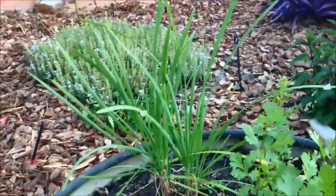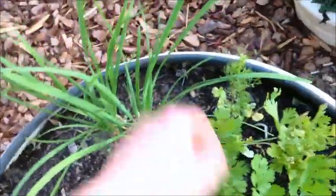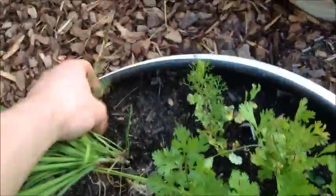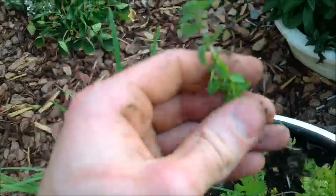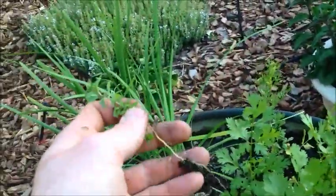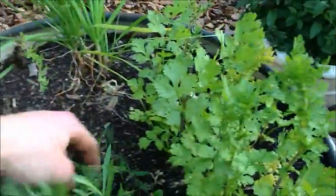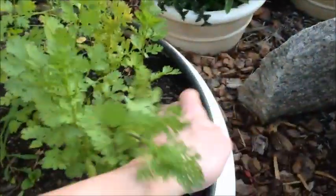These are chives, which I had from last year, and they just grew up without me having to plant them. There's a weed. And I think that's pennyroyal, which I had in this pot also last year. And there's apple mint that grows up quite regularly and I have to pick out. It's really hard to get rid of.